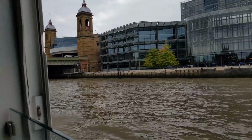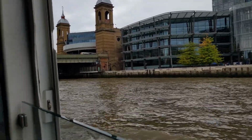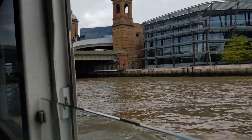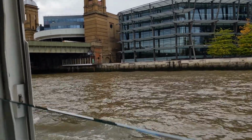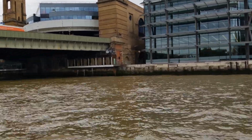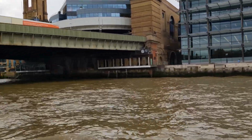In front of us we have the Cannon Street Railway Bridge. And that's it really. There's no historical interest in this bridge whatsoever. Followed by the Southwark Road Bridge, which opened in 1921 and was originally built to relieve the strain from the old London Bridge.